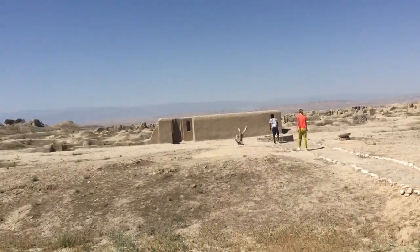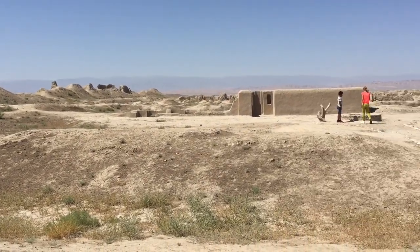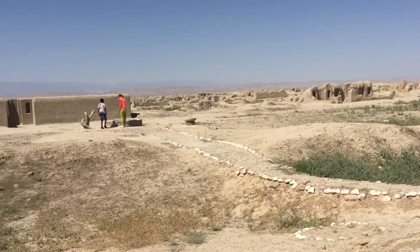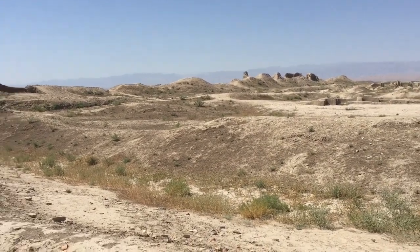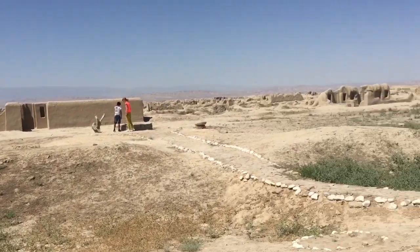But this place here, this should be an ancient Silk Road city where they used to make pottery, trade with other traders on the Silk Road. This was used from the year 800 until the year 1200 AD. Until the Mongolians invaded the city here.